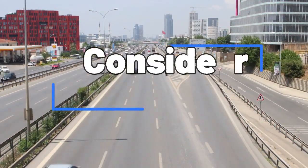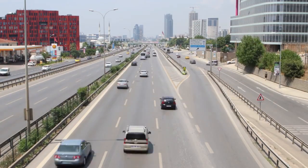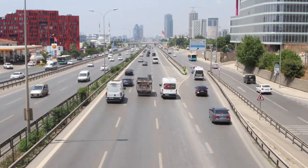8. Consider fuel efficiency. Choosing a used car with good fuel efficiency can save you money on gas in the long run. Look for models known for their economical fuel consumption.